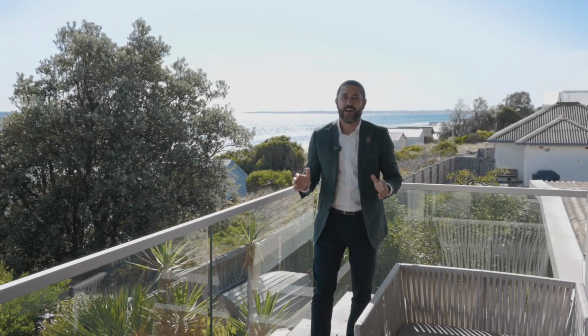Well, the views don't get much better than this, guys and girls. We're sitting here on the absolute beachfront in Edithvale, built by award-winning lifestyle builder, Low Construction. This four-bedroom home comes with a long list of modern luxuries.